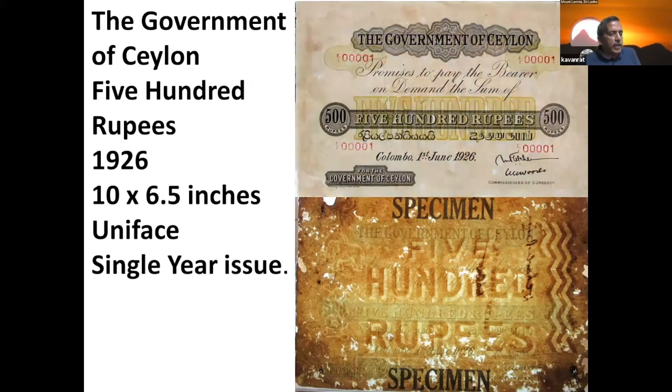The 500 rupee, even though it was authorized in 1885, was not issued till 1926, and it was only issued in 1926, June 1st, and it has again the watermark that was adopted in 1885. It is extremely rare. I think there are only 2 such notes known to be in circulation, and those may be destroyed as well. The watermark I got from the specimen that is available in the National Museum.